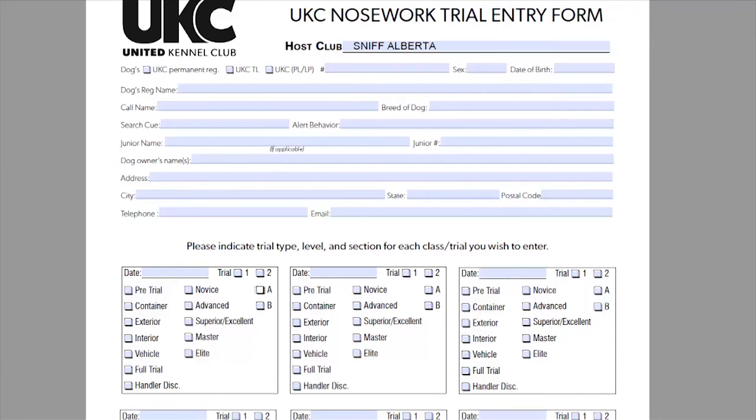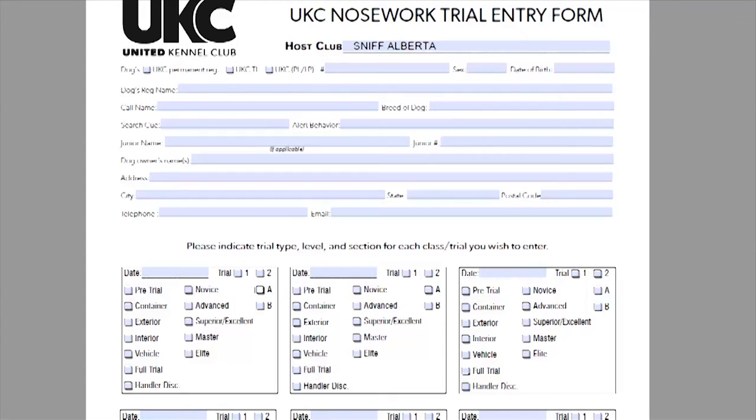So here is the UKC Nosework Trial Entry Form and the host club Sniff Alberta. I'm going to do the easiest case first, because that will be a lot of you, and I hope it's helpful. I'm thinking of Banjo, who's never competed in nosework, and his owner has never competed in nosework. So they're going to be Class A.